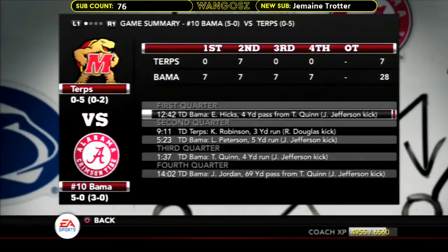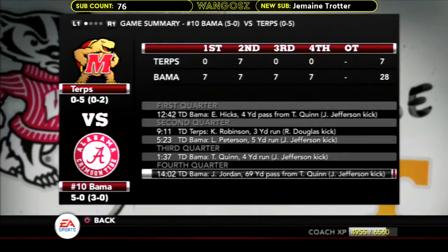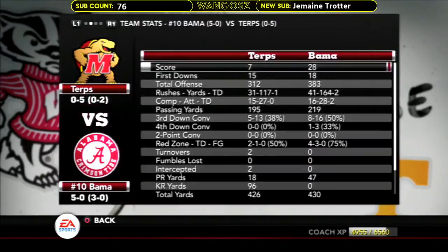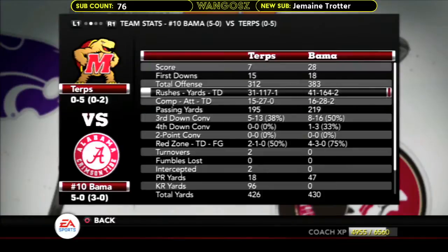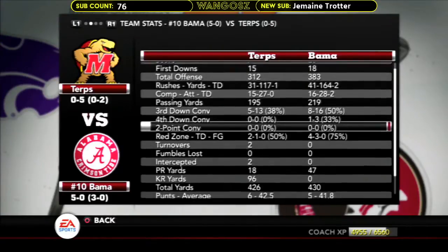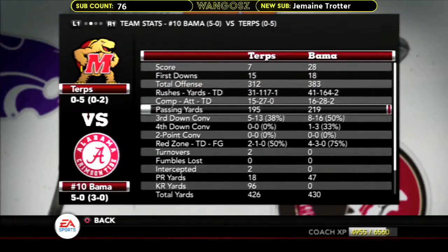Alabama takes down Maryland 28-7. Kind of a low-scoring game here for Bama playing an 0-5 Terps team. The Terps only had 300 yards of total offense, about 117 rushing, 195 passing. Terps turned it over twice. That usually makes a pretty big difference. Only went 50% in the red zone.